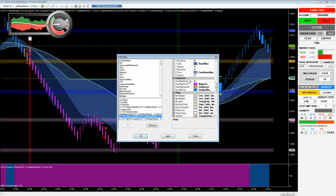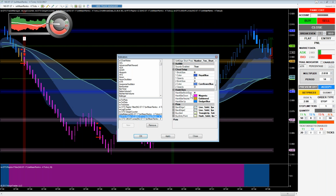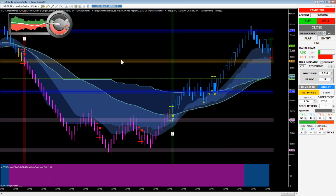Next, go to your Hawk bars. Your Hawk bar brick size, the default is 6, we're going to change that to 4 as well. So you have 4, 4, and 6. And those will be your alternate settings. Now once you get this set up, you may want to save it as a template so that you have your faster settings saved. I saved mine as Raptor Fast. Imagine that, or Fast Raptor, whatever you want.